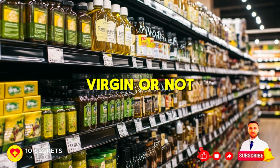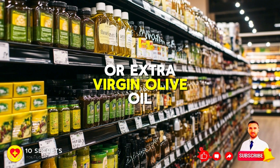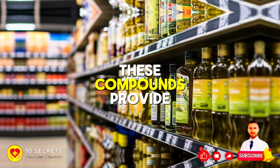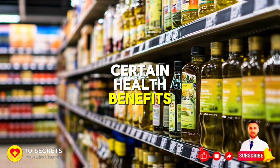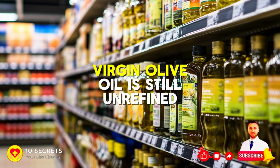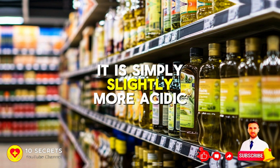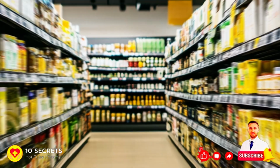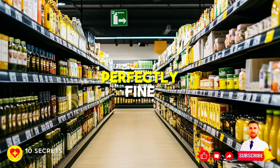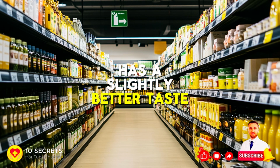Virgin or not. Most people know that we should aim for virgin or extra virgin olive oil, and that is because of polyphenols. These compounds provide certain health benefits, and the refining process reduces their amount. Virgin olive oil is still unrefined, just like extra virgin. It is simply slightly more acidic than extra virgin. So depending on the dish you plan to use it for, virgin olive oil might be perfectly fine. It is just that extra virgin has a slightly better taste.